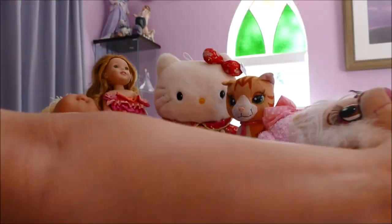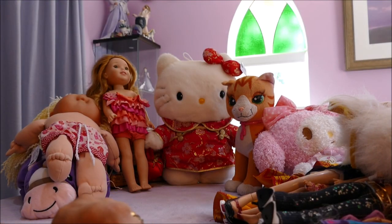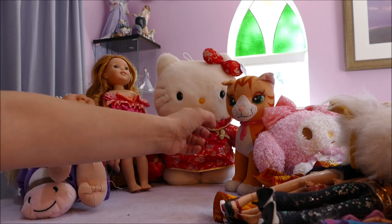So a lot of these actually are my daughter's finds this week. Not too many mummy finds this week, mostly my daughter's.